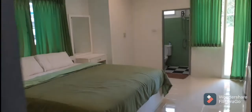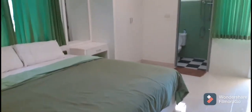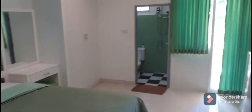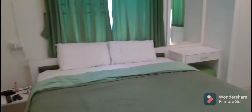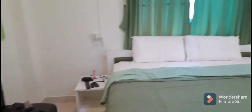Okay guys, so this is the room at the UJ apartment. It's a nice big spacious room, very clean and fresh, nice big bed with a seating area. The television only has Thai channels.